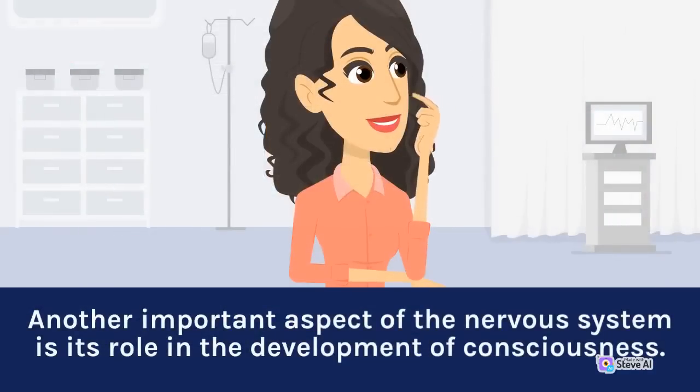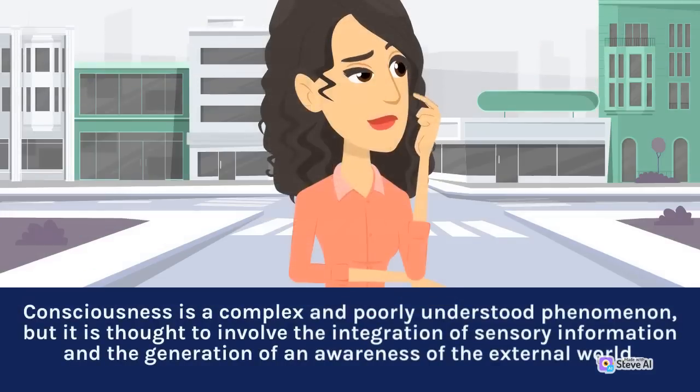Another important aspect of the nervous system is its role in the development of consciousness. Consciousness is a complex and poorly understood phenomenon, but it is thought to involve the integration of sensory information and the generation of an awareness of the external world.